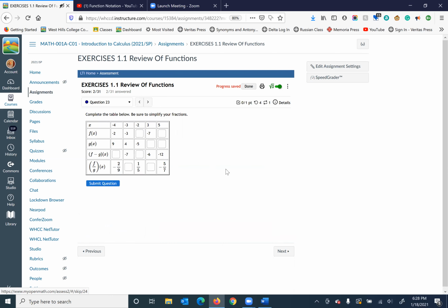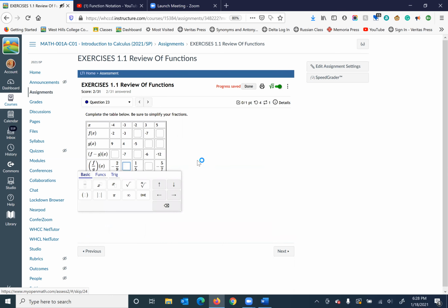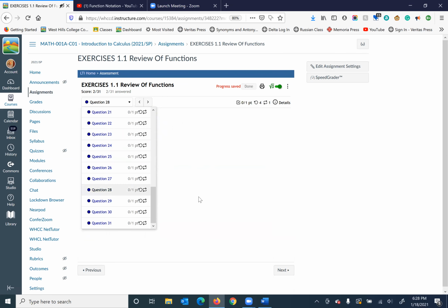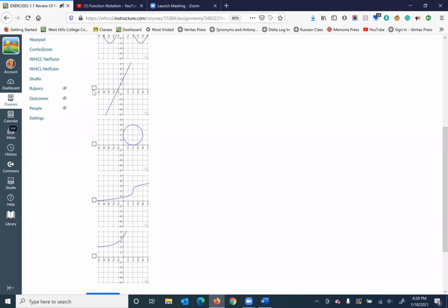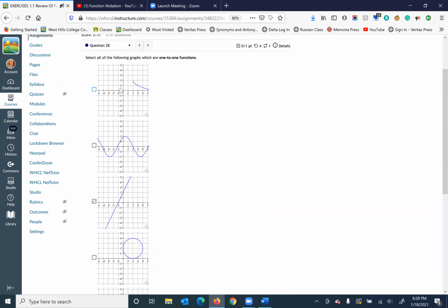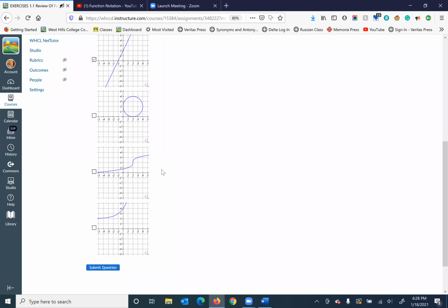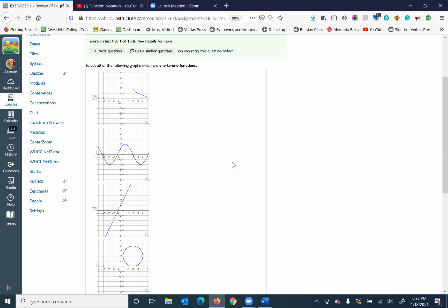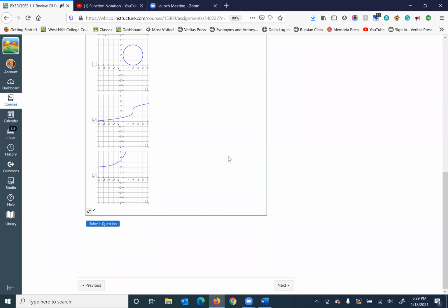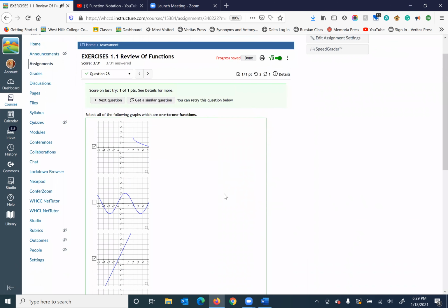I'll give you the calendar just a bit here. So filling in functions right here. And that's what the exercises look like. So let me jump to another question like this here. What's a one-to-one function? It looks like a one-to-one function. I'll select all the one-to-one functions. That's not, that's a one-to-one function. So let's see if I get it right. All right, I got those right. Those are all one-to-one functions, something you will learn as we go through the course itself.